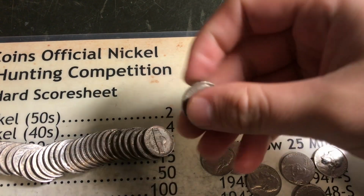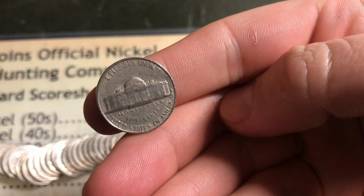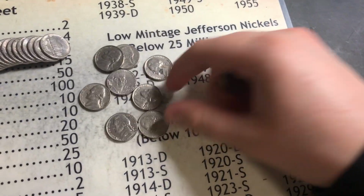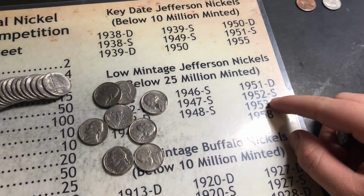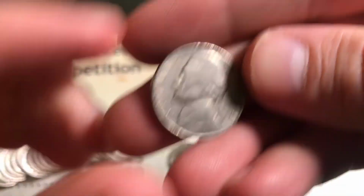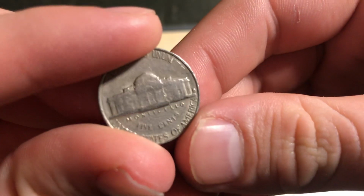Because we found something in the beginning of the roll. 1952 out of San Francisco. Which is awesome because it is a low mintage Jefferson, below 25 million minted. 1952 San Francisco. I definitely don't find a lot of these. Definitely awesome to find.